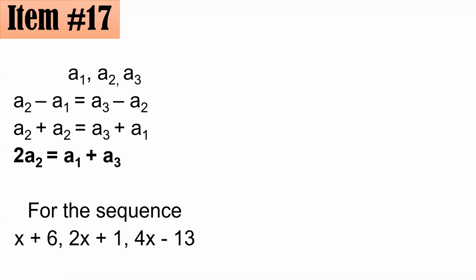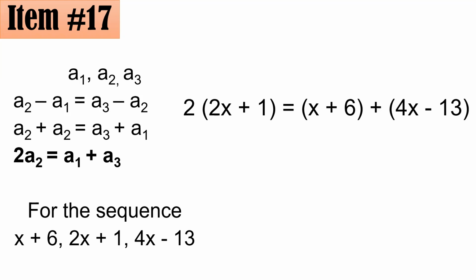At in this case, no? Yung second term po natin ay 2x plus 1 and the rest of the terms are your first and second terms. So by applying the formula, that's 2 times 2x plus 1 equals x plus 6 plus 4x minus 13. And the right side simplifies to 5x minus 7, whereas the left side, when multiplied, becomes 4x plus 2.